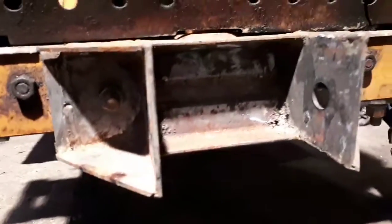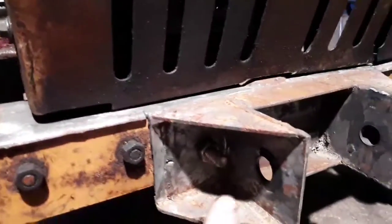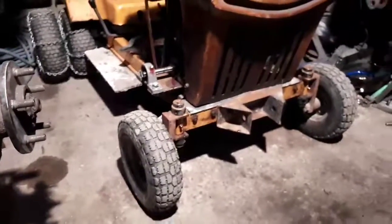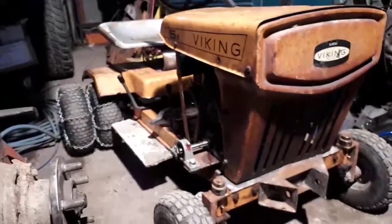I used all the factory bolt holes, because I didn't want to drill any holes or weld to this, and made that work. So it's beefy enough for what this is. I mean, you wouldn't even believe the amount of snow this thing pushes for what it is.